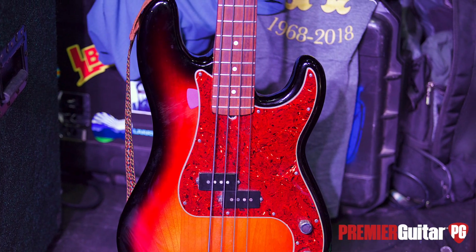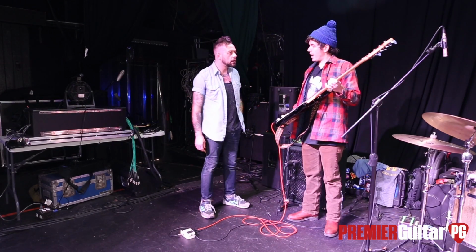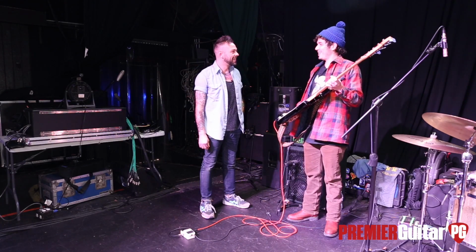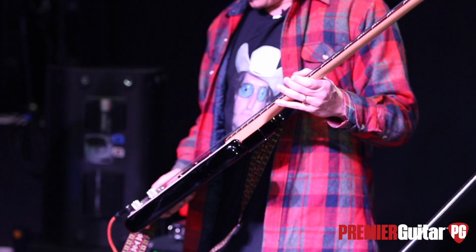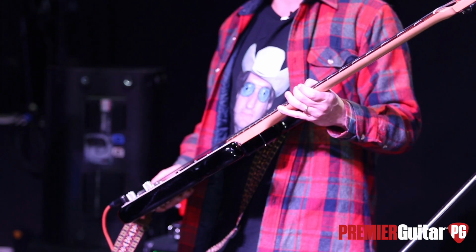I got these, what do they call these, round wounds? Flat wounds. Yeah, deep talking flats, LaBellas. I actually won a giveaway off a Chicago Music Exchange Instagram. We were up there and got them for free. That rules. What do you like about those as opposed to normal wound strings? They feel and sound more fuddy, like a stand-up, right?